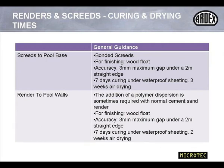Allow 7 days curing under waterproof sheeting, 3 weeks air drying, for Portland cement and sand screeds. After 7 days curing, allow at least 3 weeks drying time under good site conditions, 20 degrees centigrade and 65% relative humidity, before fixing ceramic tiles or natural stones.